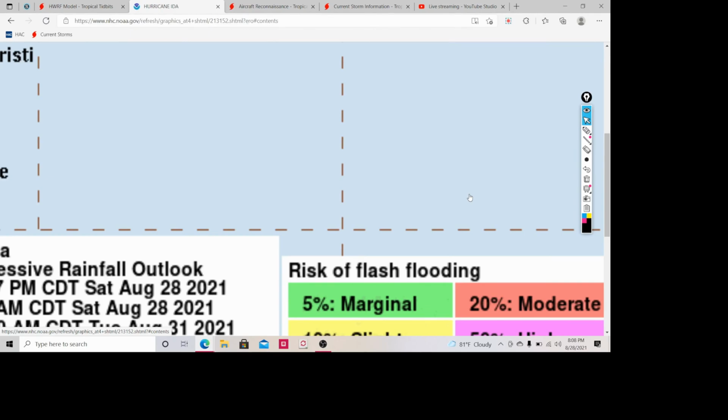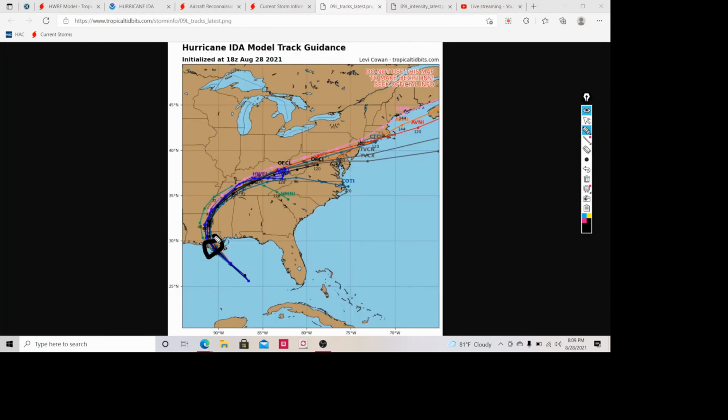Ida is likely to produce heavy rainfall Sunday into Monday across the central Gulf Coast from southeast Louisiana, coastal Mississippi, and far southwestern Alabama, resulting in considerable to life-threatening flash and urban flooding and significant river flooding impacts. As Ida moves inland, significant flooding impacts are possible across portions of the lower Mississippi, Tennessee, and Ohio valleys through Wednesday. Okay, now that we went through that, I want to bring you to two other things here.